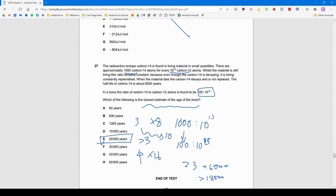So the key here is to be comfortable with the estimations that you do, because there is no easy arithmetical way to calculate a decimal log, and there is no need to either, because these answers are spaced so far apart. If you have this reduction in the quantity of carbon-14 of 10 times, it's a radioactive isotope. You know that happens after so many half-lives, and you can work out the number of half-lives from the fact that 10 is just a little bit more than 2 to the power of 3. So that's why it's a closest estimate, right?